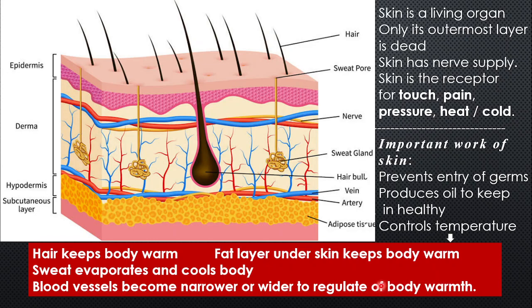Not off, it should not be there. The word off should be removed. Blood vessels become narrower or wider to regulate body warmth. If they become narrower, then less heat will be lost. If they become wider, more blood will flow and more heat will be lost. So hair, fat layer, sweat evaporation and changing size of blood vessels will help in controlling the temperature in addition to other functions. But as a sense organ, it is for touch, pain, pressure and temperature.